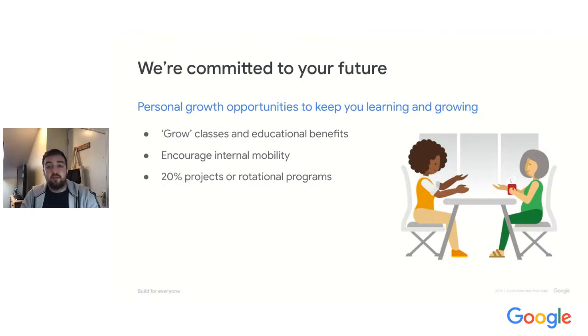Another one of the key aspects I love about working here is the personal growth opportunities. And they're available to keep you learning and growing. For example, if you wanted to work on your public speaking, programming language, manager training, or learn how to play the guitar or piano, we provide what's called Grow classes, which are learning and development resources led by Googlers. And we also provide educational benefits for you to take courses or trainings outside of work.